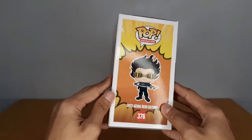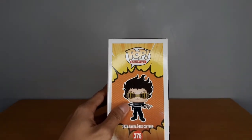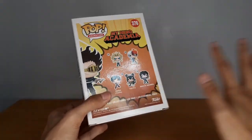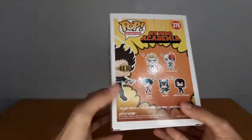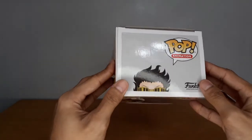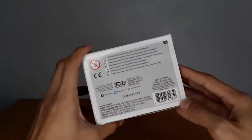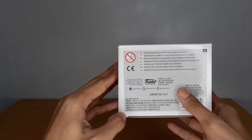Onto the side, you can see the pop in its entirety. So 376, the name, the Pop Animation logo there. And on the back, we can see the second wave of the My Hero Academia line. I basically have all of these now. And the same old stuff, Funko logo, Funimation logo there. Collect them all, which I'm trying to do. Onto the side, same old stuff, Shota Aizawa, hero costume, 376, a good shot of his eyes there. Onto the top, same old stuff, and on the bottom, we have the licensing stuff plus the production date. This was produced January 19, 2021, so this is brand new. They keep restocking this pop for some reason, I don't know why.